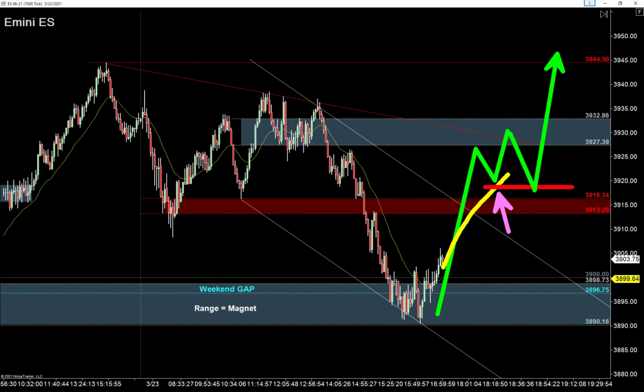But once we get that shallow pullback, it usually isn't quite deep enough to get the Fibonacci traders in, to get the deep pullback. You know what I mean? The conservative traders are not going to get in on that shallow pullback, especially if we have that trend line coming down. That's why this trap is so effective. Want to get that trap on the way back up to retest those highs.